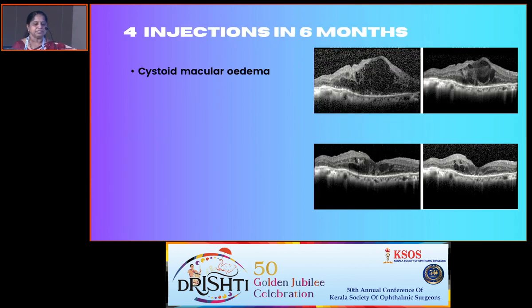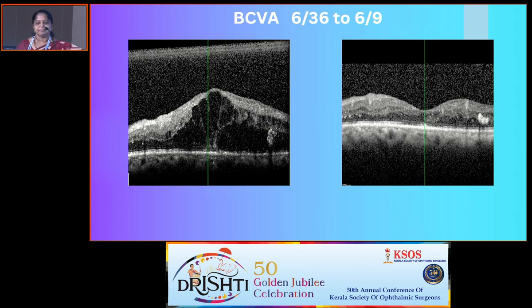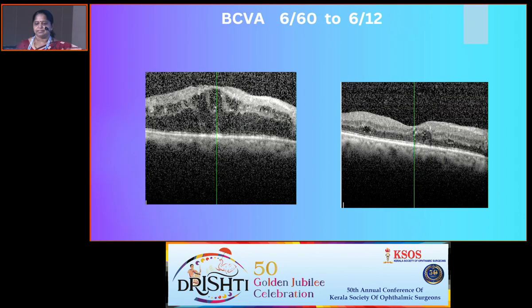Now, this one patient with 4 injections in 6 months, you can see the response. The cystoid macular edema has come down. And this patient with 3 injections of biosimilars, vision improved from 6/36 to 6/9. This is the patient with 2 injections, 6/60 to 6/12.